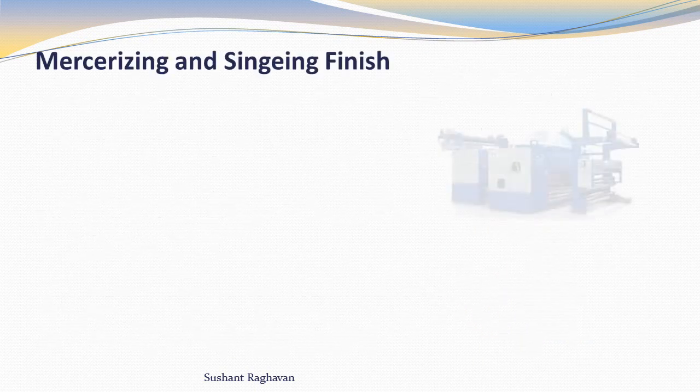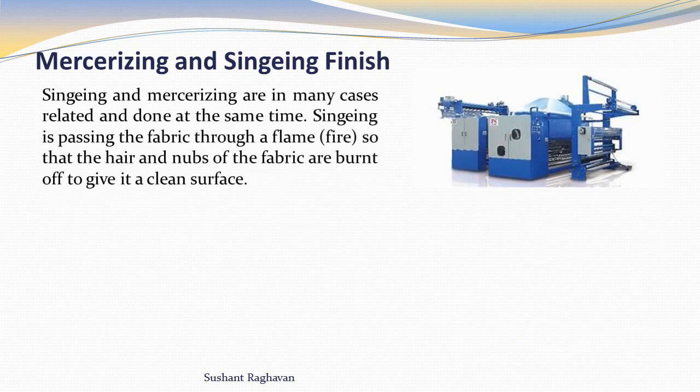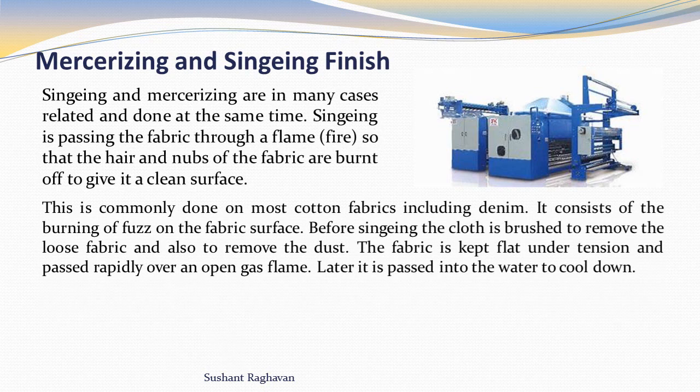Mercerizing and singeing finish. Singeing and mercerizing are in many cases related and done at the same time. Singeing is passing the fabric through a flame, fire, so that the hair and nubs of the fabric are burnt off to give it a clean surface. This is commonly done on most cotton fabrics, including denim. It consists of the burning of fuzz of the fabric surface.